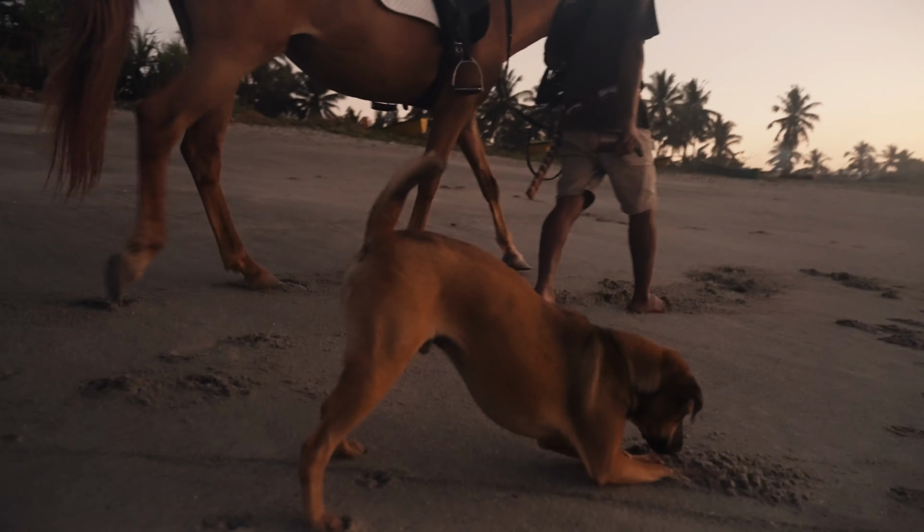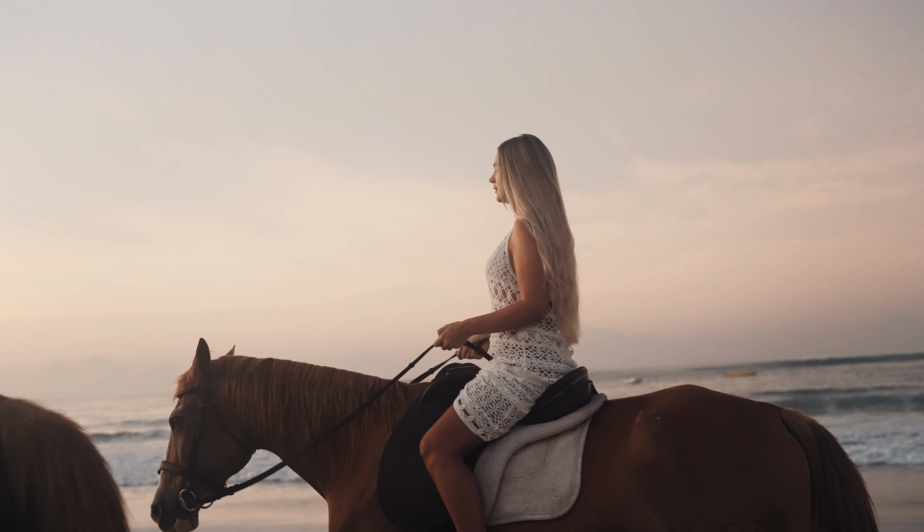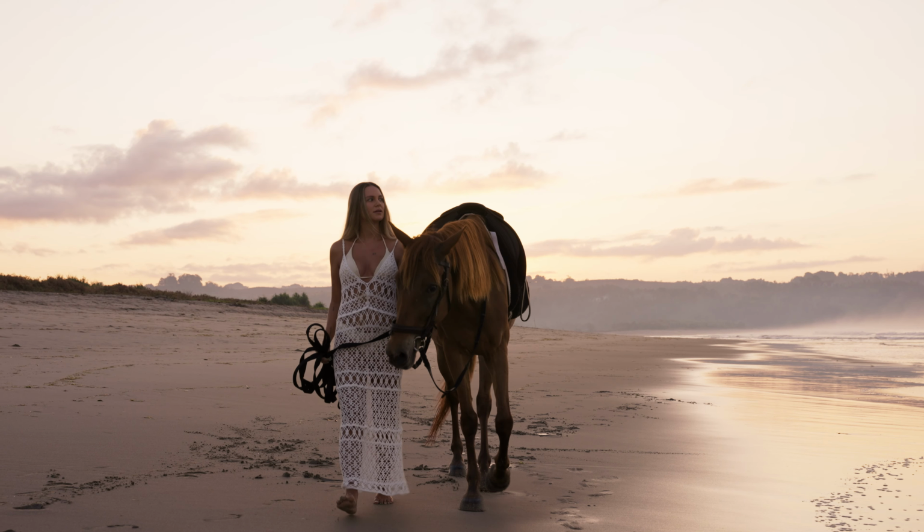The next morning, we woke up early again to catch the sunrise, but this time in a different way. We took a walk at the beach with two beautiful horses. The moments were magical.